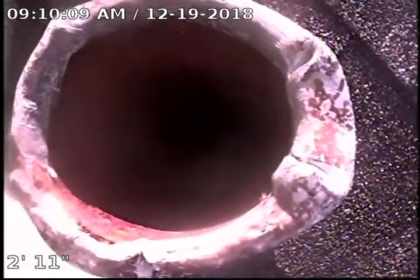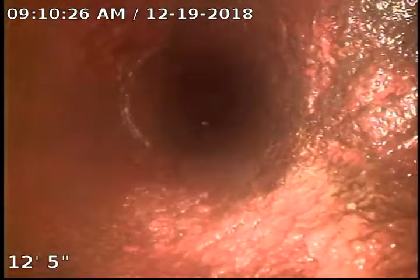All right, this is 2897 Roberta Street. If you're facing the house from the road, on the top right-hand side of the house, we're running the camera down the main vent stack.